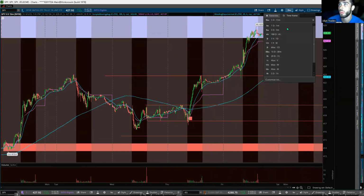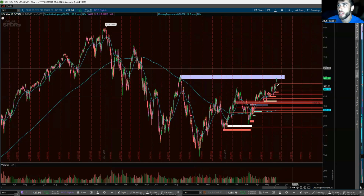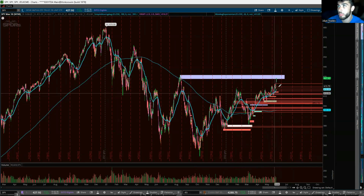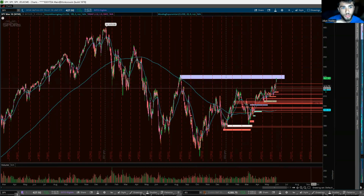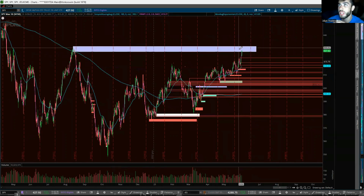SPY, it's pretty simple, right? If we go out to the daily again, we are in this zone. If we continue to push up here, one thing I would like to note is we did push up on 2 consecutive candles, higher volume. So we are trending higher. We don't want to fight the trend, but if there is some type of a reversal area, if there is some type of confluence up here, it would be this 431 area.